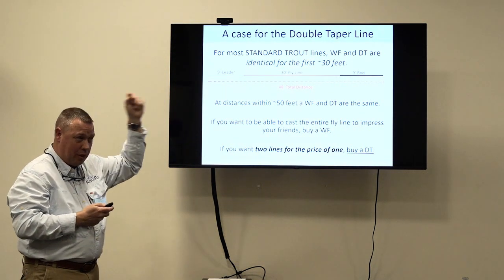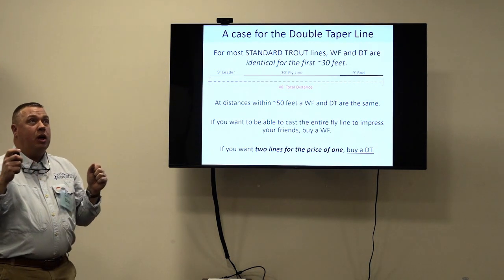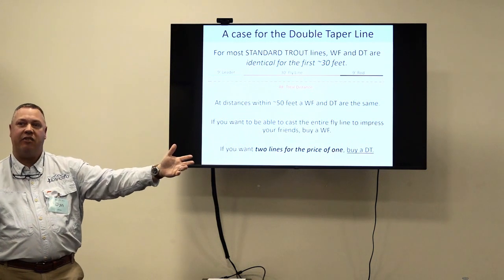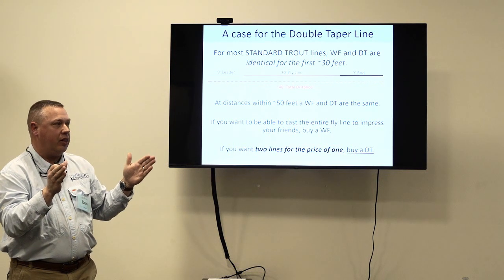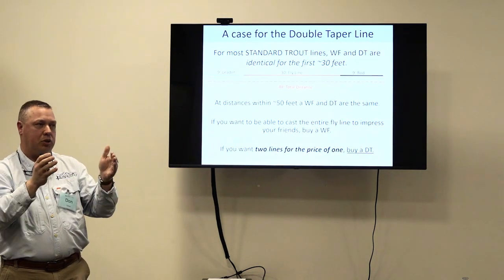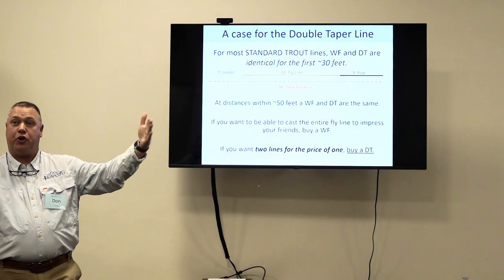So, a case for the double taper line. I fish double taper lines whenever I can, and here's the reason. You have a leader tied onto the end of your fly line, which is usually around 9 to 11 feet. And then you've got that first 30 feet of fly line. That first 30 feet is, for the most part, for a standard trout line, identical in a weight forward and a double taper. For a weight forward, it then goes into running line. For a double taper, it just stays thick as it goes on. So we're looking at 30 feet of fly line.